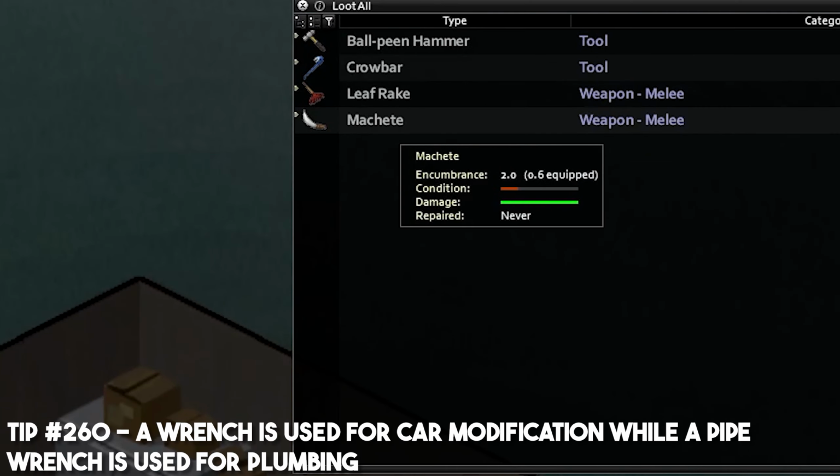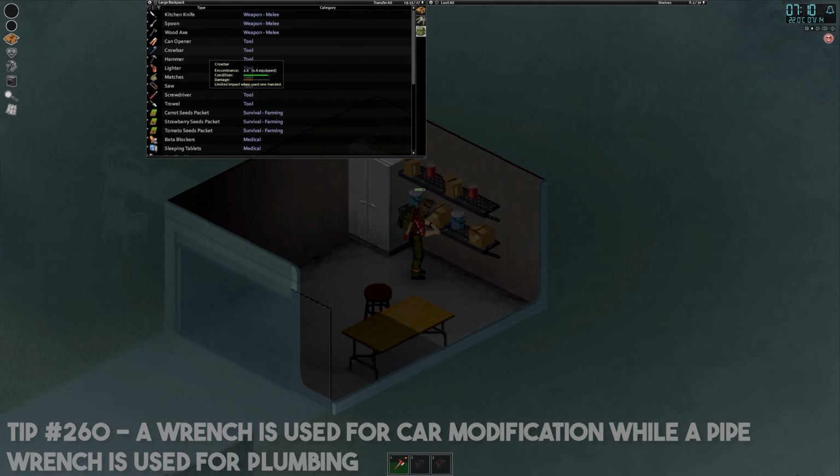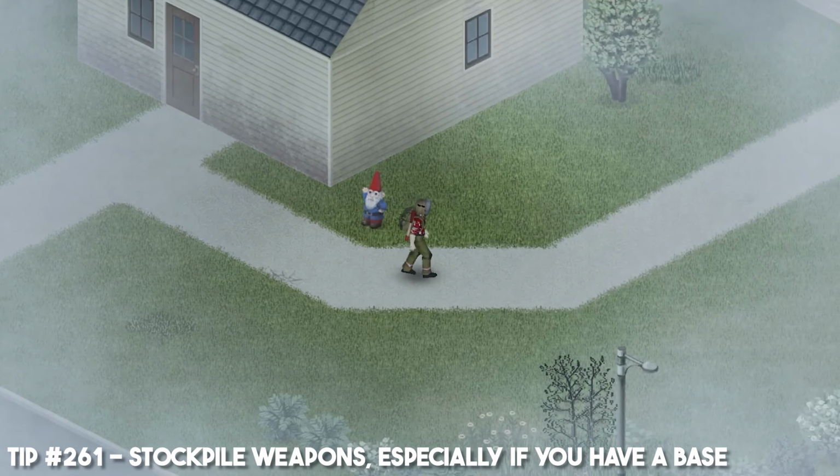And the one that we... Whoa, machete. It's in a shit condition, though. We do have another crowbar. I'm gonna take it, mainly because I've got the space for it. And, you know, you can never have too many crowbars. You know, I just love prying things open.